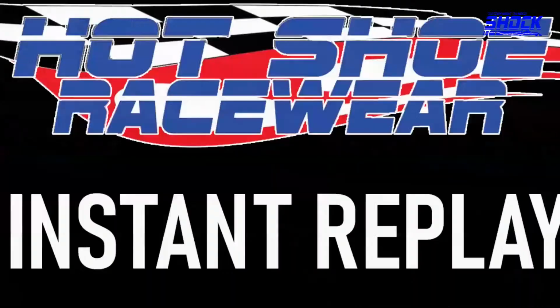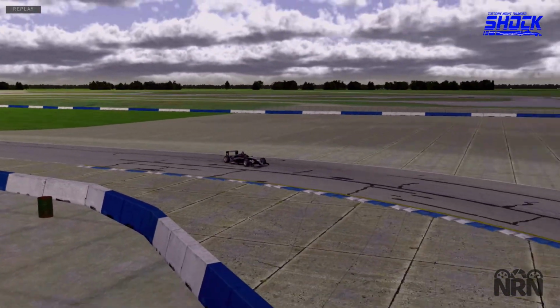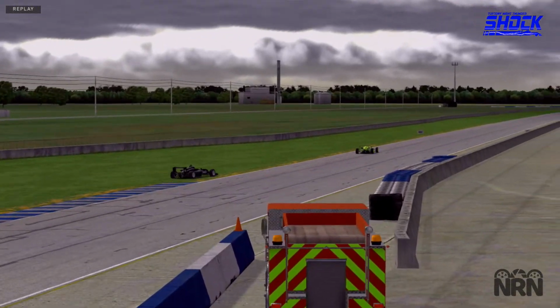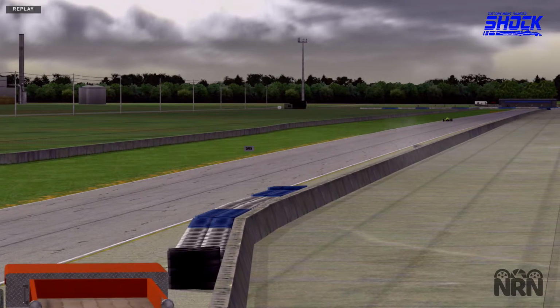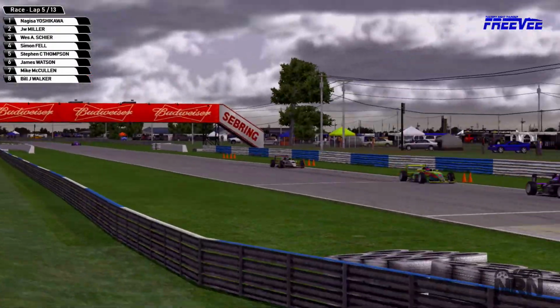Seeing Bill Walker having an issue. Let's take a look on the Hot Shoe Racewear instant replay. Got it a little bit wide, out onto the grass. Oh, pitches hard into the inside retaining wall, and Bill Walker has to take the tow back into the pit area.